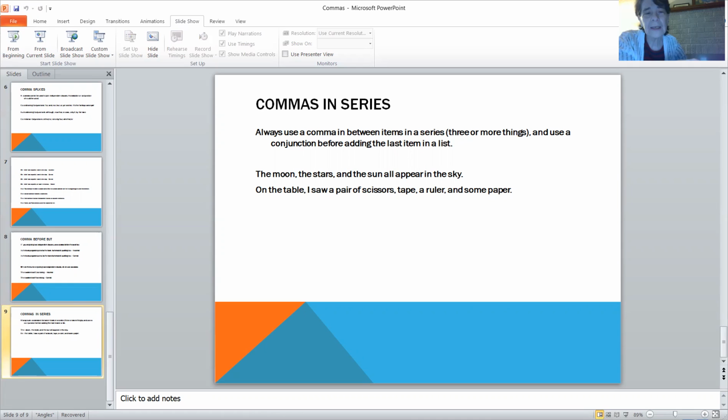So here we have an example. When the show is over, that's your introductory phrase, Richard will come home. Clutching her keys, Rachel ran out of the building. So commas separate the introduction of a sentence from the rest of a sentence. Also, if the phrase is longer than 4 words, most often there should be a comma. So let's see how this works.